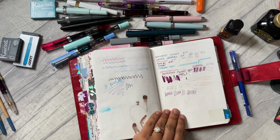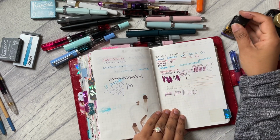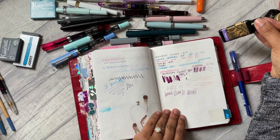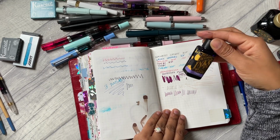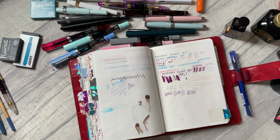And check out which combination of pen and ink works best for you in terms of how much pressure you use. Certain inks and pens are known as wetter pens and inks, so they will take longer to dry.